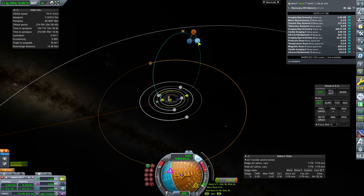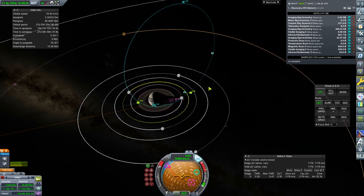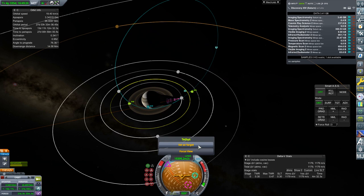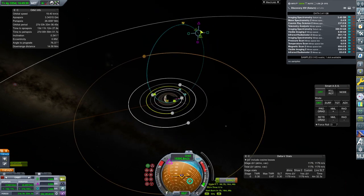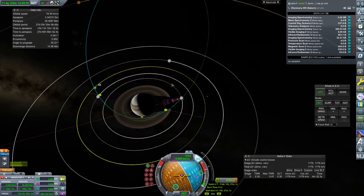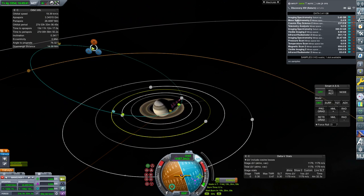Right. There's a sort of encounter there. Not really there. Not really there. Not really there. Yeah, we're sort of in a resonance almost with it, aren't we? Yeah. I mean, those are miles away. So let's not worry about that. Let's go Tethys. Set as target. Right. This is the one we had. And this is why I got rid of the maneuver node. We had some sort of an encounter with. There we go. That's now going to be in 114 days. Okay. Yeah, we had an encounter with that. But.